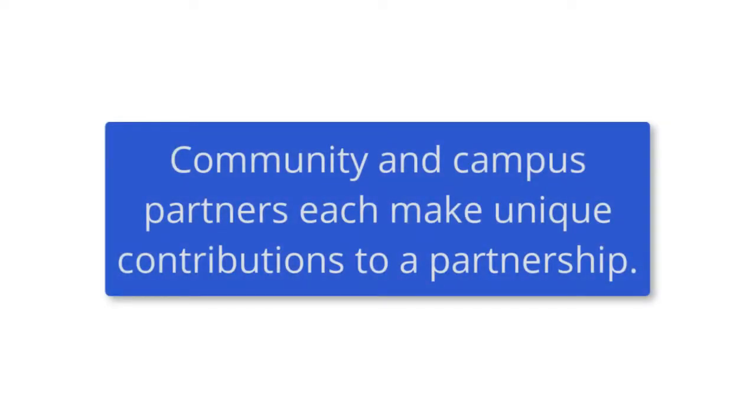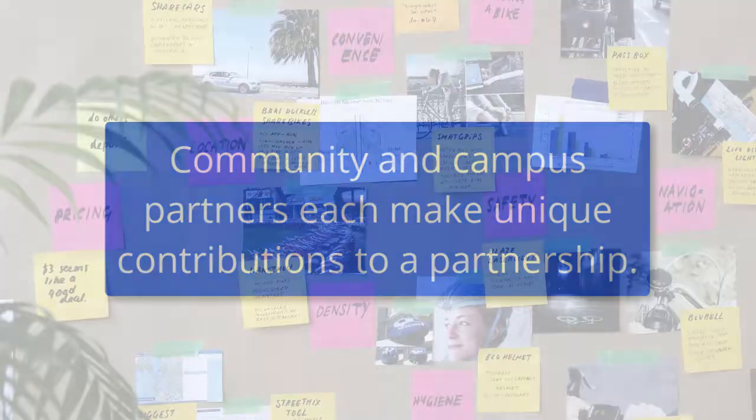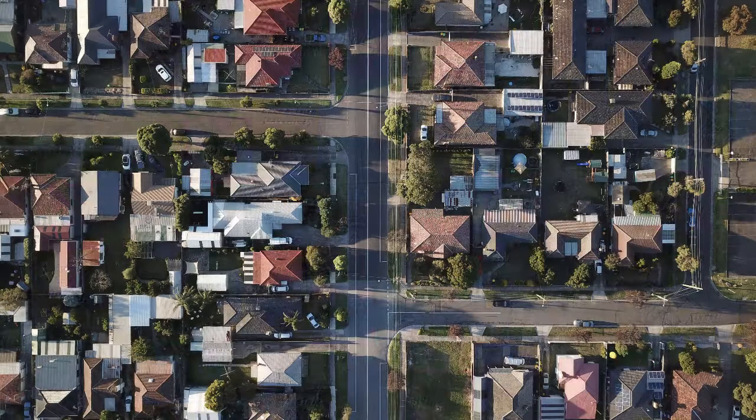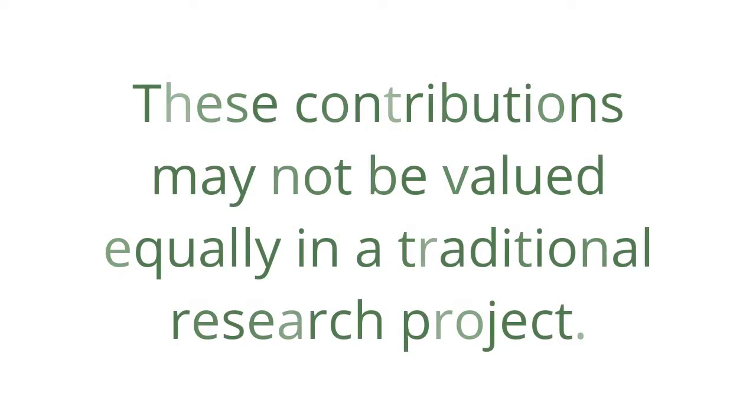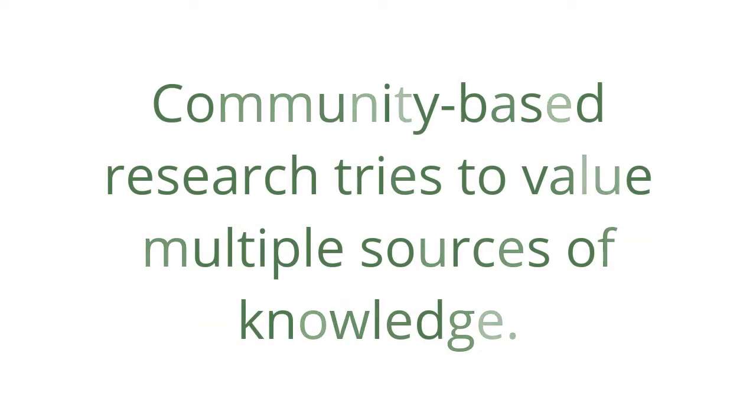Community and campus partners each make unique contributions to a partnership. Every person brings useful knowledge to an issue, whether that's research expertise, knowledge of a neighborhood, or lived experience with an issue. But these contributions aren't always equally valued in a traditional research project. In contrast, community-based research tries to value multiple sources of knowledge.